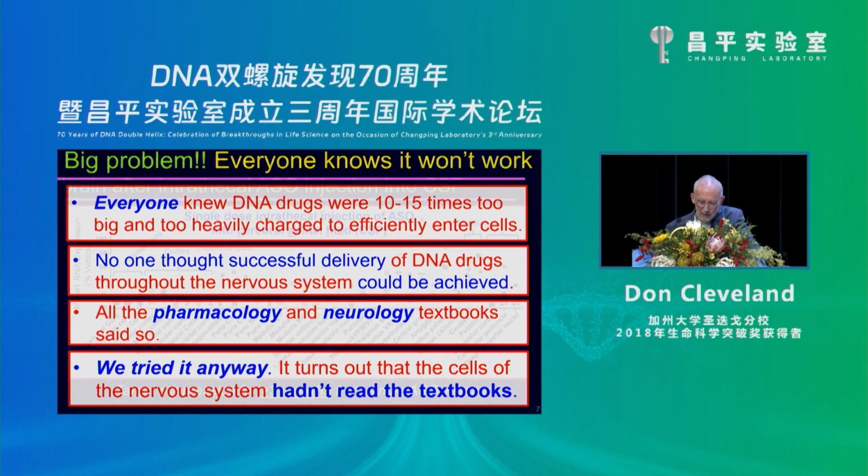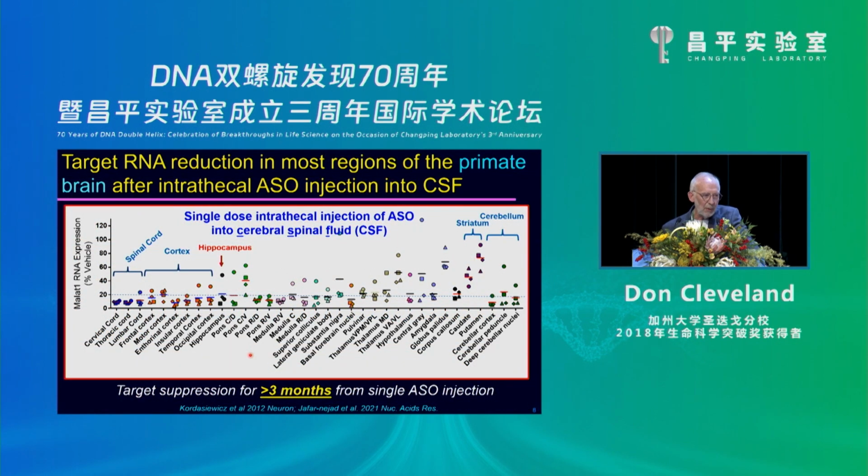And actually, both in rodents, initially shown in rodents and then in primates, that if you dose one of these single-stranded antisense oligonucleotides, designer DNA drugs, near the base of the spinal cord, you can lower gene expression of a target gene uniformly throughout the spinal cord, and actually in most of the regions of the brain that are involved in the major human neurodegenerative diseases.